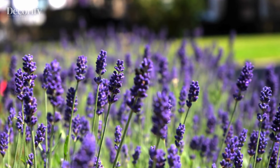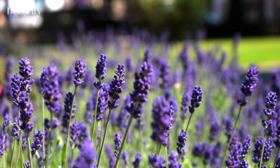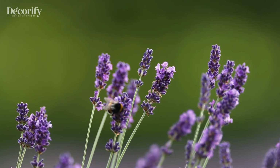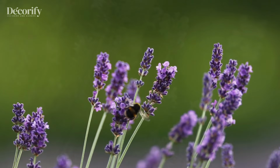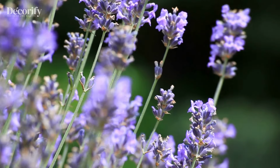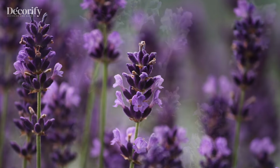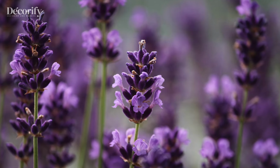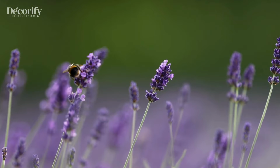Lavender isn't just pretty, it's practically indestructible. Native to the Mediterranean, this fragrant herb is used to hot sun and dry roots. In fact, it hates wet feet, so neglect actually works in your favor. I remember visiting a garden in Arizona where lavender grew like weeds between gravel paths. The scent followed you with every step, and not a sprinkler in sight.